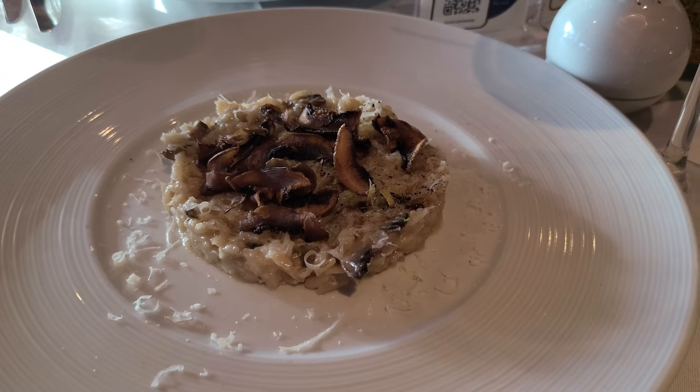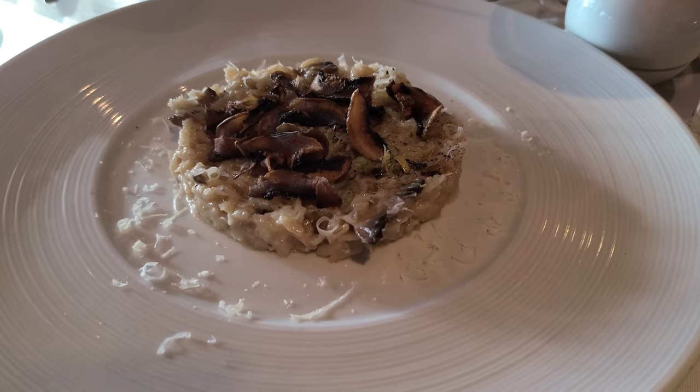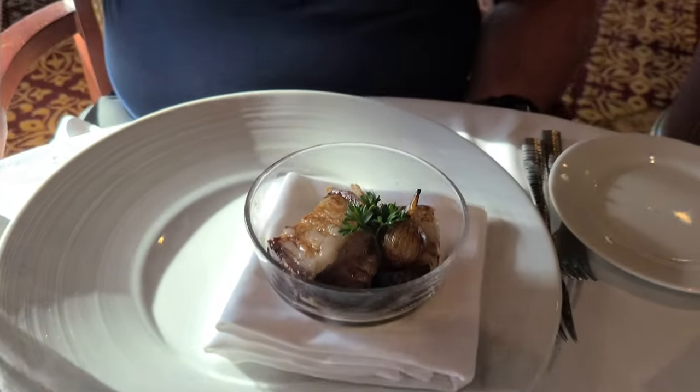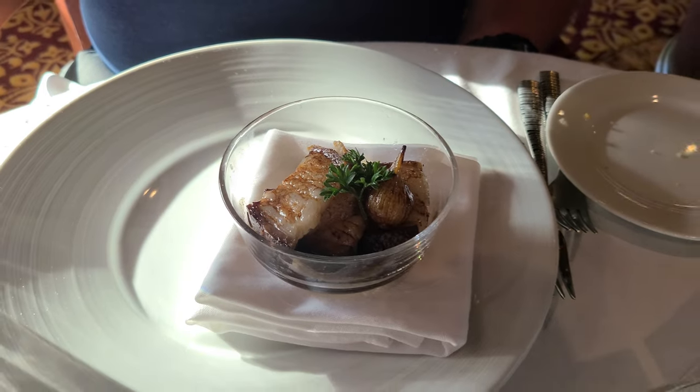For me, the highlight was that steakhouse meal. It's been a while since you and I have eaten at a Carnival steakhouse, but that was one of the best specialty meals I've had on any cruise ship ever. Oh, yes. Oh my, your steak was so good.